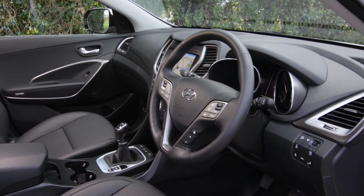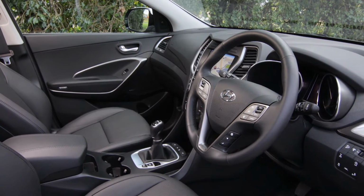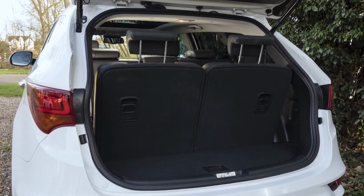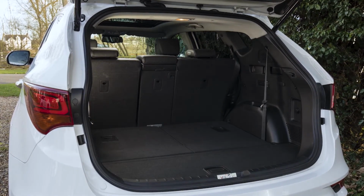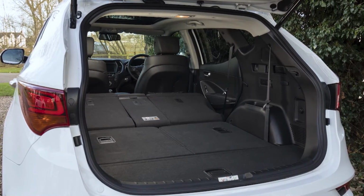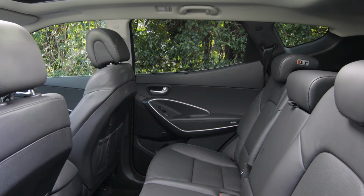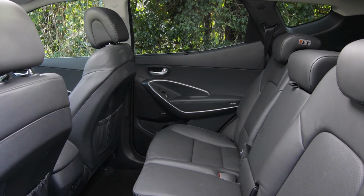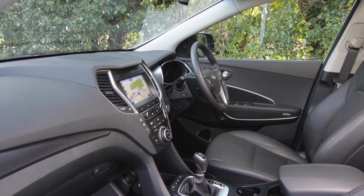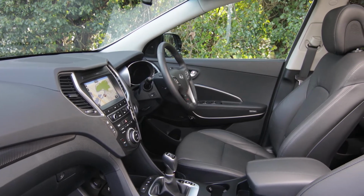There's a choice of 5 or 7 seat Santa Fes, although every top-end premium SE model comes with the third row of seats. With all 7 upright, there's not much space, but you can say the same of most 7-seaters. With the third row folded away, the boot capacity is very generous. With the middle row folded too, the boot is huge. The third row is tight for both head and leg room, but there's lots of room in the middle row so long as the seats are all the way back on their runners. Up front, the driving position is upright and comfortable, and the controls are clearly laid out and easy to use.